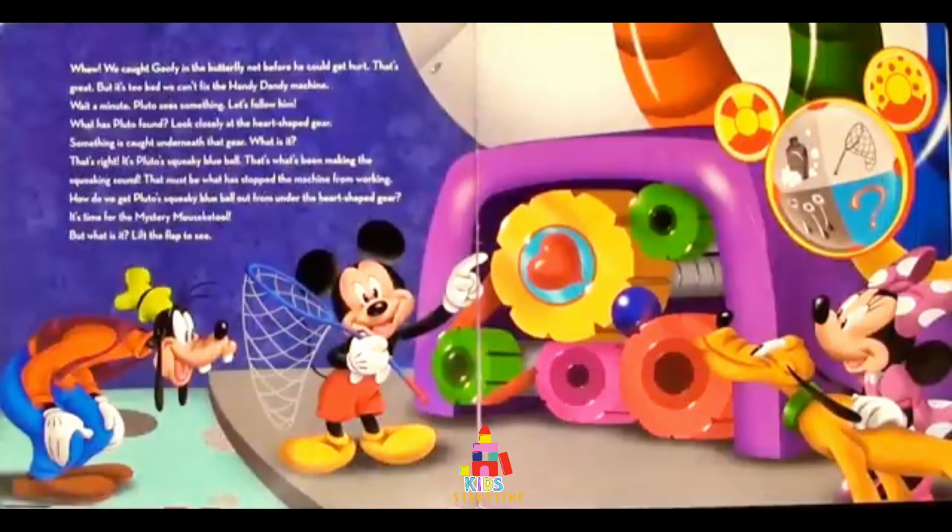Phew, we caught Goofy in the butterfly net before he could get hurt. That's great, but it's too bad we can't fix the handy-dandy machine. Wait a minute, Pluto sees something. Let's follow him. What has Pluto found? Look closely at the heart-shaped gear. Something is caught underneath that gear. What is it? That's right, it's Pluto's squeaky blue ball. That's what's been making the squeaking sound. That must be what had stopped the machine from working.